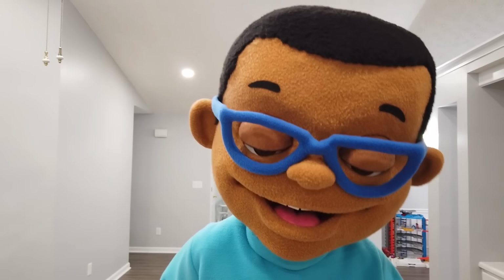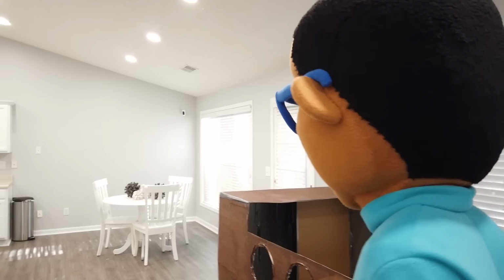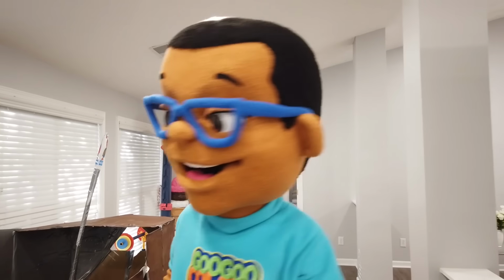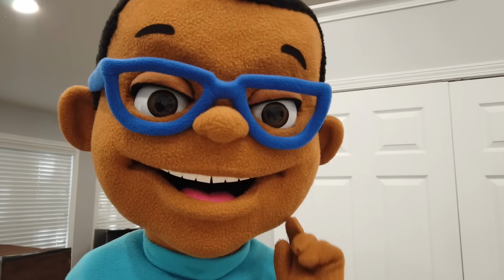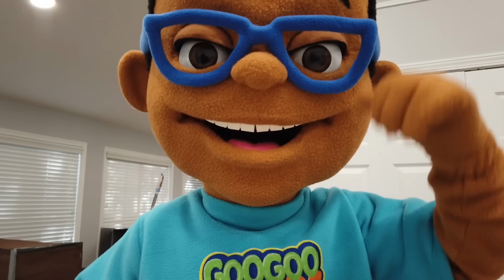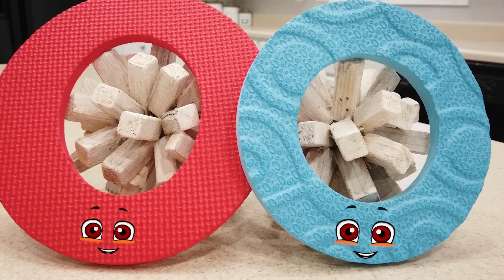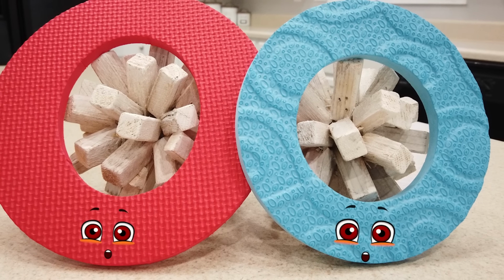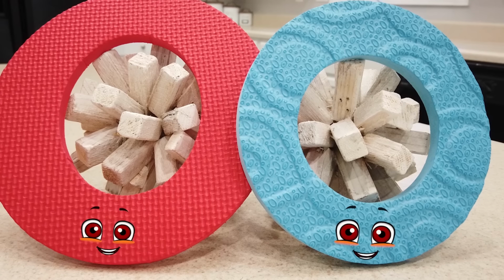Hey kids, what's the next letter in the word tool? Oh, where's the letter O? There it is! We are the letter O. I need help. May you help me? Sure. What sound do the two letter O's make in the word tool? Hey kids, what's the answer? Ooh, it's ooh. Good job, I will help you. Yes, I'll find letter O.